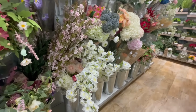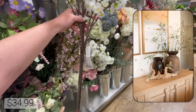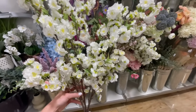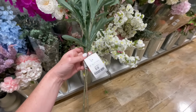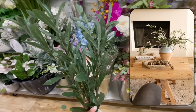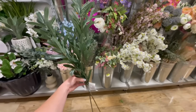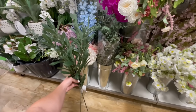Okay, so next, I loved these oversized blossom branches and the realistic feel and movement that they had. They actually reminded me a lot of the large sculptural ones that we have on our console table, with just a bit more of a florally feel, which is perfect for spring and summer. And I also saw these olive stems for only $6, which I felt like was such a good deal. You all know I love my olive stems for achieving a rustic look that gives off that Mediterranean feel, so you can never have too many in my opinion, and I love that these had a really lifelike look to them as well. But now let's head back home and style some of our finds.